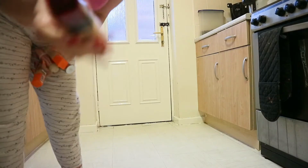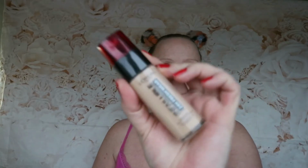That's it. Yes, we got the L'Oreal Infallible. It picked the L'Oreal Infallible 24-hour Fresh Wear. This is one product that, guys, you know I do like. Not an issue for me to use. So I'm just putting a couple of squirts on my brush, and then I'm just gonna put it on my face.